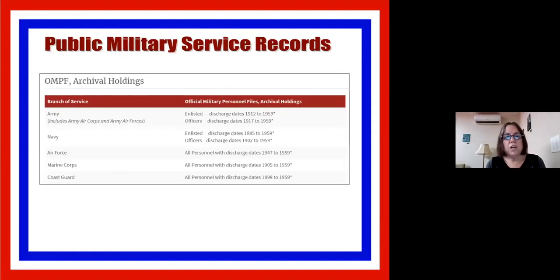They show these charts. This is the archival holdings that are in St. Louis. The Army includes the Army Air Corps and the Army Air Forces. And you can see the end date on all of them is 1959. But the earlier date of the discharges varies according to the service. For instance, I think the earliest is the Navy, back to 1885, and then forward to 1959. So you have Army, Navy, Air Force, Marine Corps, and Coast Guard.